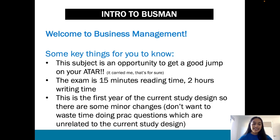This is the first year of the current study design. So there are some minor changes, and it's really, really important that you are using the right study design as your guide. So really make sure that you're double checking that it has 2023 written on it, because you don't want to be using the old study design since you might be wasting your time doing practice questions that are unrelated to the current study design. There aren't significant changes, just some minor adjustments to this current one.